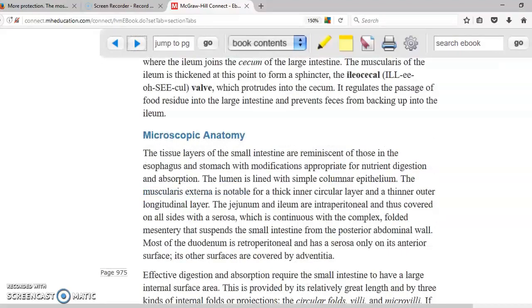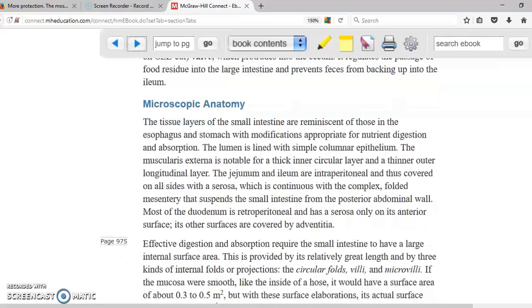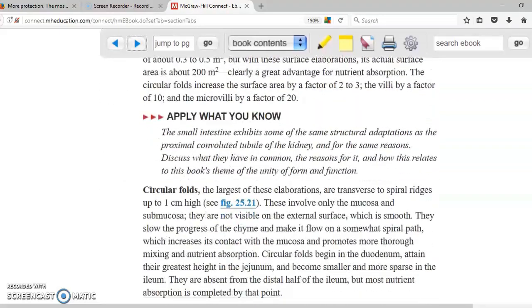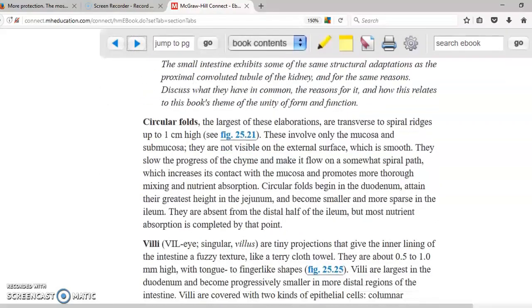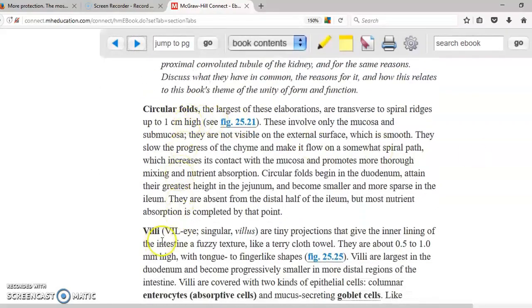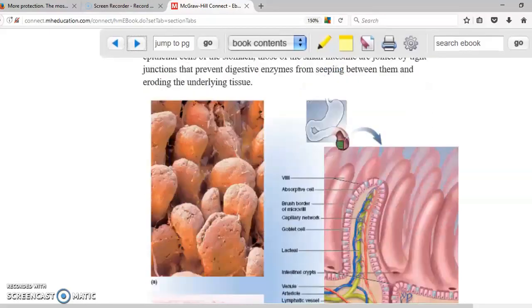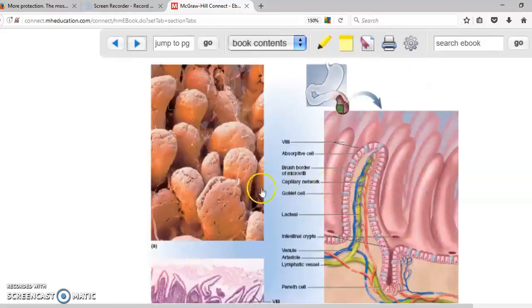If we cut the small intestine and put it under a microscope, we can see that it has very important characteristics. The main job of the small intestine is final digestion of food and absorption. The absorption is possible due to three main characteristics of the small intestine. One of them is the circular folds, the other one is villi, and the last one is microvilli. These three characteristics allow the small intestine to absorb the food because they increase the area of absorption.